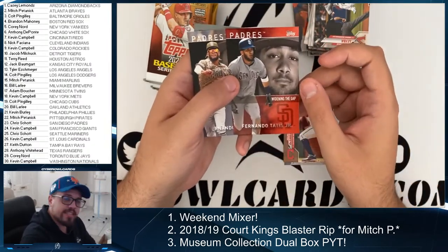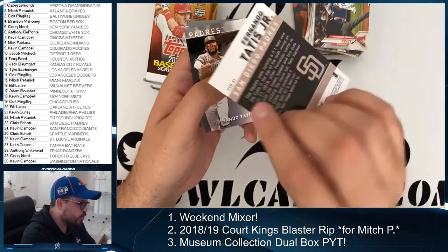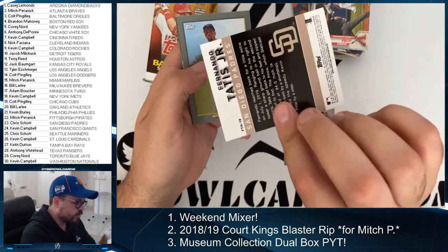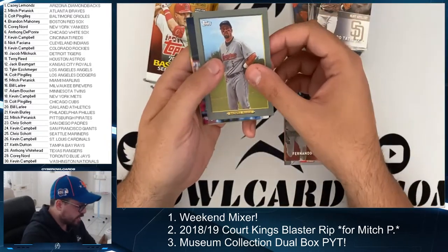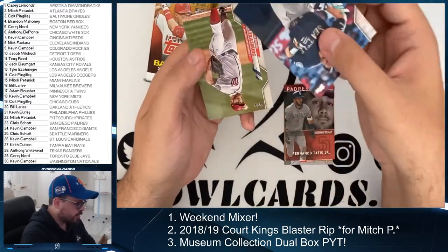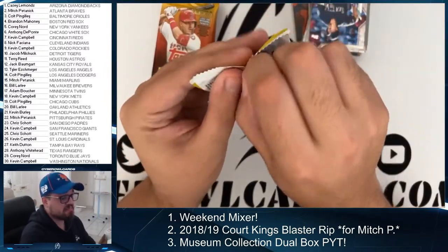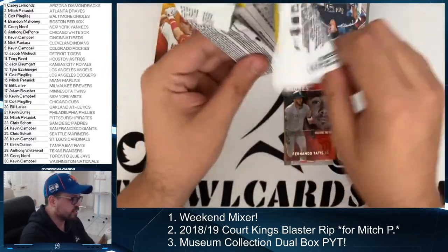Another Tatis hit for you. This one's number 2 of 10. Holy moly. And then, of course, we've got the base one right there behind it. Bagwell, Murphy, and Strasburg. So, not bad. Definitely pays for the blaster.